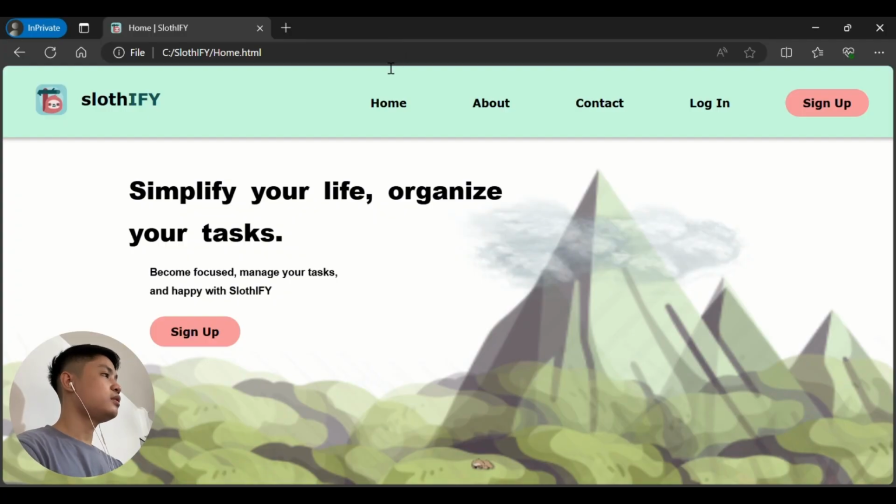So let's start first with the home tab. Here we can see the promotional content with the message, simplify your life, organize your tasks, followed by become focused, manage your tasks, and happy with SlothIFY. So at the bottom we have the sign up button. Then at the top of the viewport, we have the navigation bar that includes logo accompanied by the word SlothIFY and with the links home, about, contact, login, and sign up.